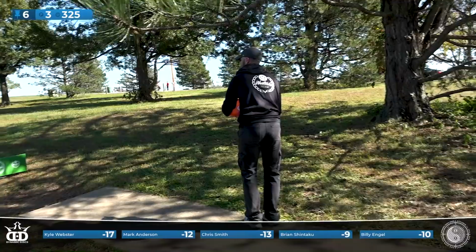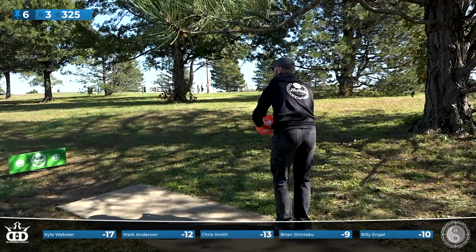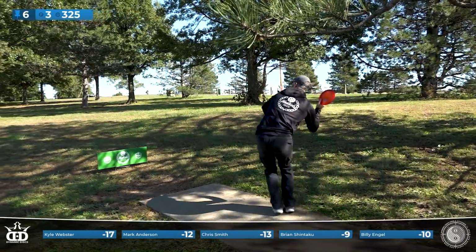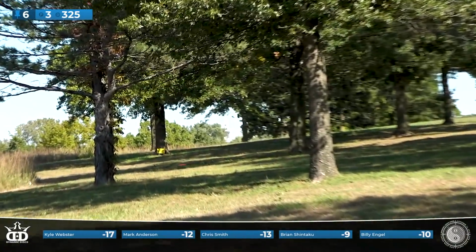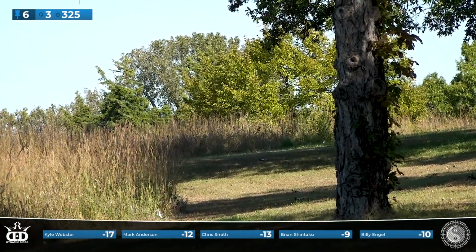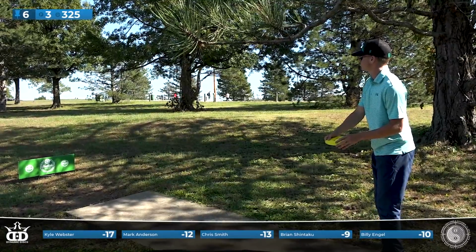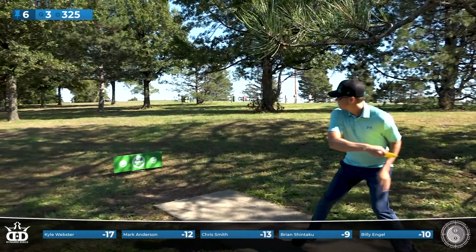That was a great shot. If you do take this right-hand backhand side, you've got a low ceiling and ground that's sloping up, so just a really technical line to throw. What I don't like about a high-speed driver on this hole is the skip factor. Many times if I hit the gap purely, it just skips out of bounds.